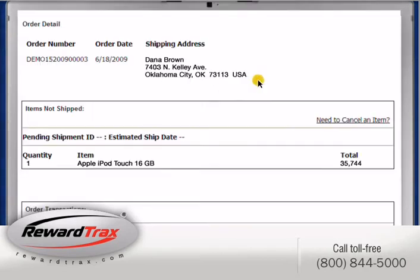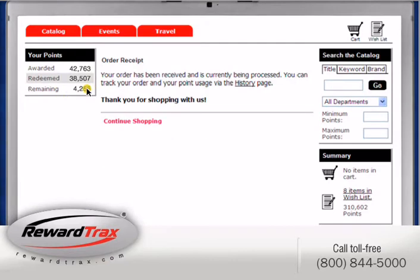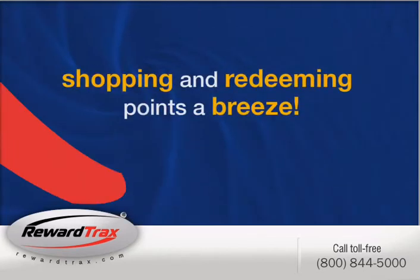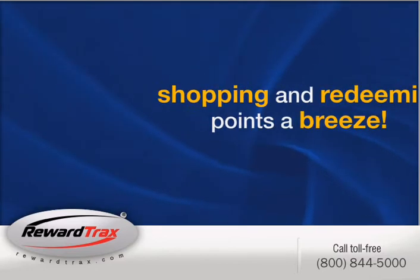Ordering reward items is easy too. Participants will receive an order confirmation, be able to track shipping of the item, and quickly review their points balance. With Reward Tracks, we make shopping and redeeming points a breeze.